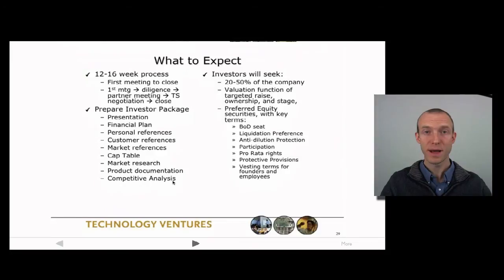So what should you expect in this process? It's important to get the expectations right. So first of all, expect perhaps a 12 to 16 week process from the first meeting to the close. It might even be longer than that.